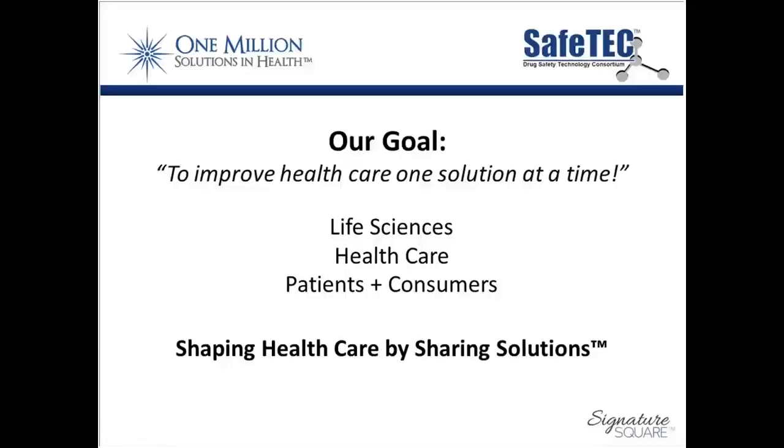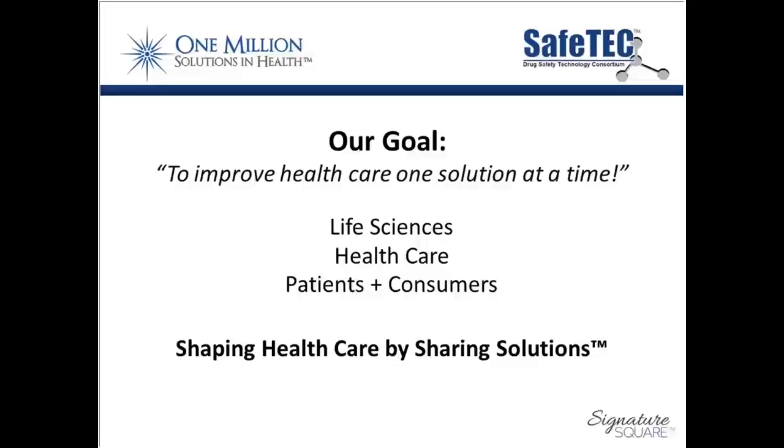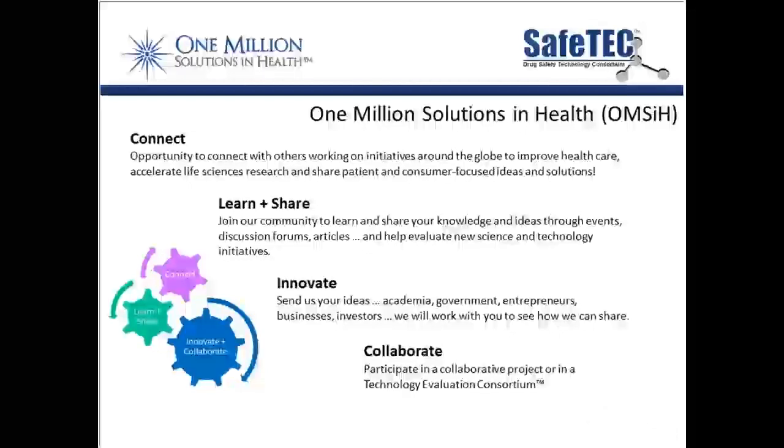So at 1 Million Solutions in Health, our goal is to improve healthcare one solution at a time, and we really are so thrilled to have this partnership with the NIH because this gives all of us an opportunity to see some leading edge science and help bring it to market and help patients get the things that they so dearly need in many different scientific areas. We fundamentally help connect people, we help learn and share, we bring innovation forward, and then through our technology evaluation consortium with the pharmaceutical industry, we help people collaborate to get to the end result quicker and make sure that we have a viable product to bring to the market.